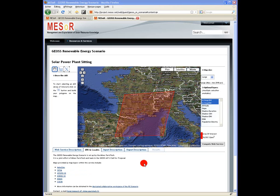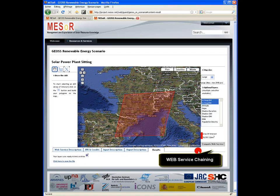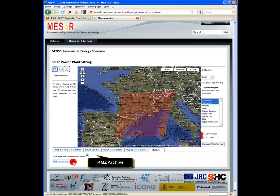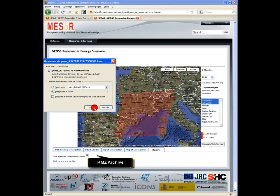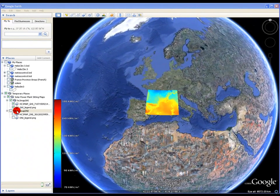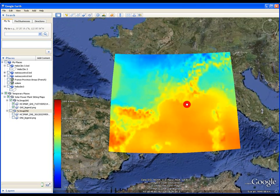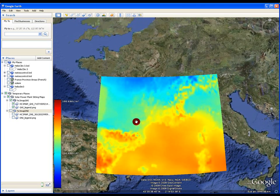When all the parameters are set, clicking the Compute Web Service button will start the fetching process of all the layers, enabling a web service chaining mechanism. When the retrieval process is finished, the user can download the layers as a KMZ archive file. Double-clicking on the archive will prompt the Google Earth application to view the various information layers. I can have a first glance at the various layers.